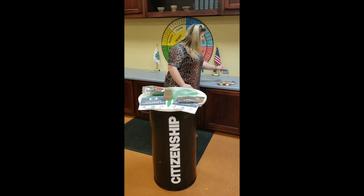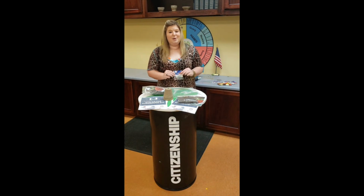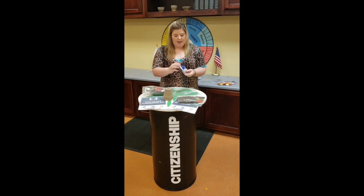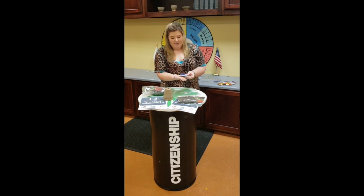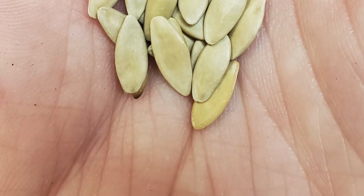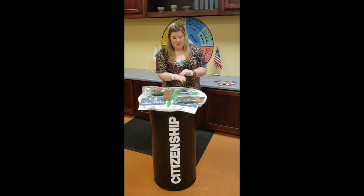And then we have our cucumber seeds. Now cucumber seeds are going to be a lot longer. They're more narrow, not as round, but they are definitely the larger seed in your bag, most likely. As you can see, they are still light brown in color, but those are your cucumber seeds.